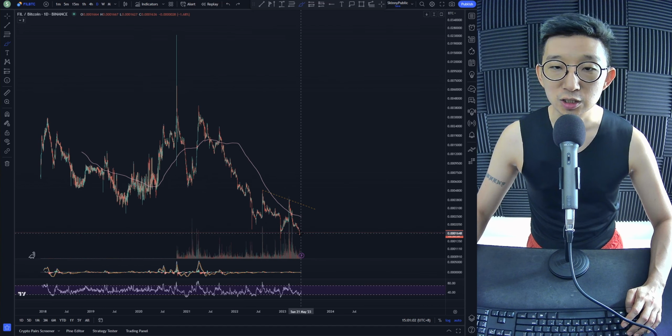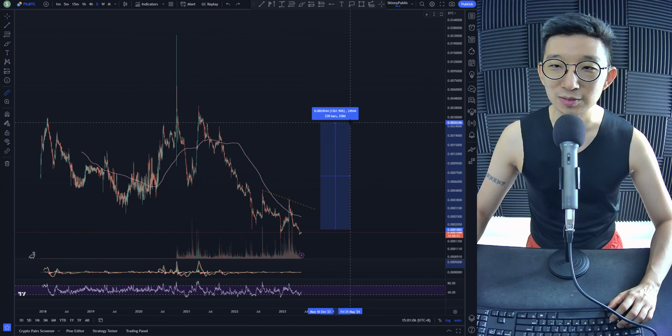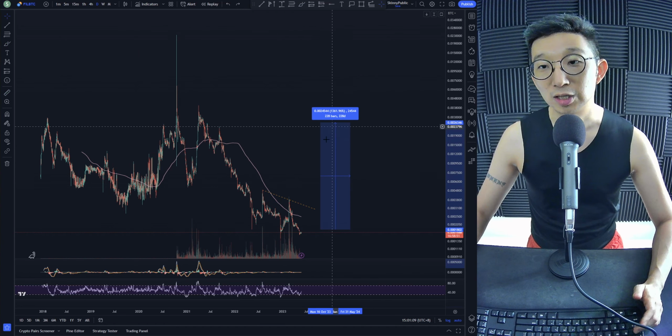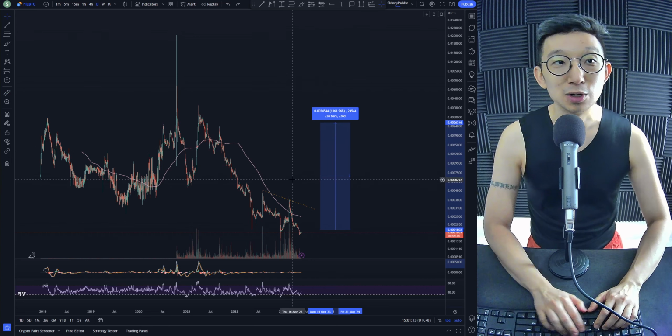We feel that eventually, if and when Filecoin does reverse back up, it is going to be glorious because this is probably going to be a 10x, right? 1000% is 10x. So we're looking forward to it.